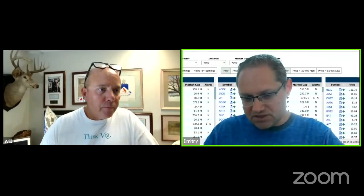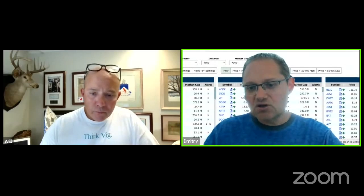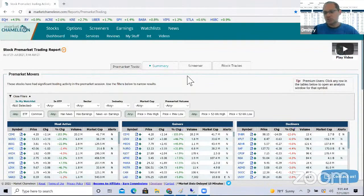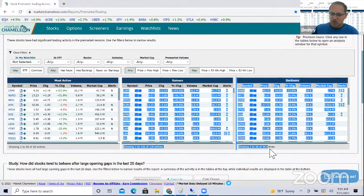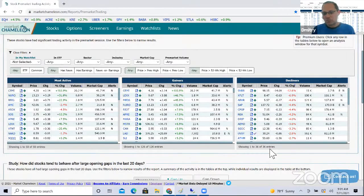All right, let me share my screen. Before we go to the open interest, we'll quickly take a look at what's going on in pre-market hours. As usual, if there are no questions, I'm going to jump to that open interest scan. These are stocks that are trading in pre-market hours. We have the most active list, biggest percentage gainers, and biggest percentage decliners today. Coming down here, 126 stocks made our percentage gainers list and 36 are on the percentage decliners list. From that perspective, it looks like a more bullish bias at the open.